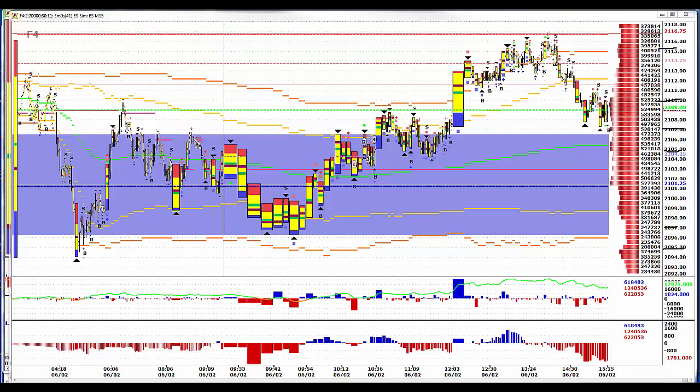So the first trade that set up was right here, and it did produce a winning trade. This was a losing trade. This was a winning trade. These two trades were losers, and because we were in those trades, we missed these two buys right there.